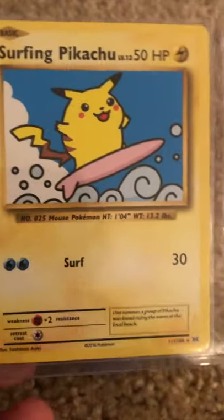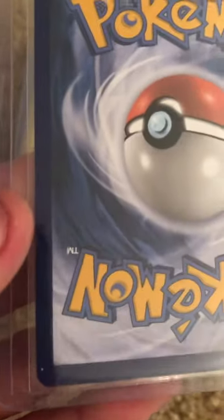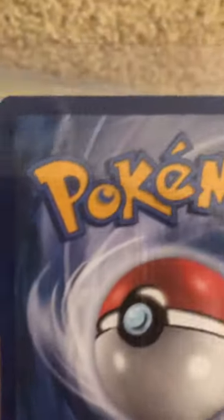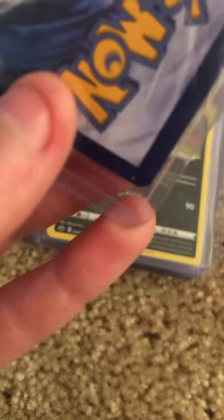This pile over here is my holos, so just my regular holos. This one's another one. This is my favorite. This is the original Surfing Pikachu card from Evolutions. So there's a Surfing Pikachu V, but this is like the original from Evolutions. You can see, it's in perfect condition. It's inside of this top loader. Like, see that little white dot? That is inside the top loader.